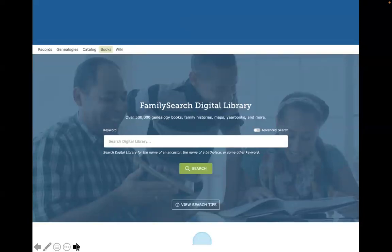So you can start typing in a topic or a title, and it will have the digitized books on FamilySearch. So definitely take advantage of that if you're maybe looking for a family history book or a book on a particular county in a particular state. If there's a book that you're looking for that your local library doesn't have, I would definitely recommend checking to see if it has been digitized by FamilySearch or by someone else.